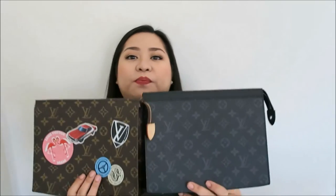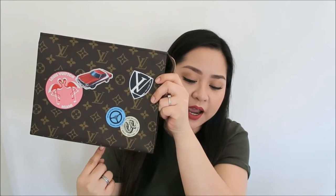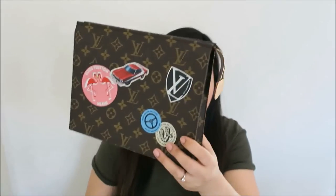Alright, so first things first are the measurements. These two pouches are very similar in size, but they have slightly different measurements. So for the Toiletry Pouch 26, the length goes by 10 inches across, 7.5 inches in height, and 2.3 inches in width. So for the Pochette Voyage, we have 10.7 inches in length, we have 8 inches in height, and 2.4 inches in width.